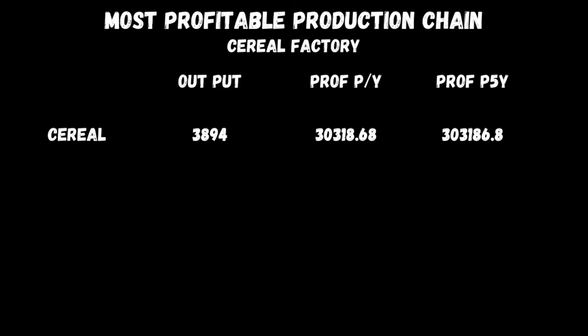So a cereal factory, obviously there's only one output from that. So we make 30 grand a year, which then equates to, with the different crops that it needs, 10 at maximum on a 5-year if you're not playing with seasons on. Although with that, you need to get the ratios right as well with planting, because obviously we're using the 3 fields on the start farm.